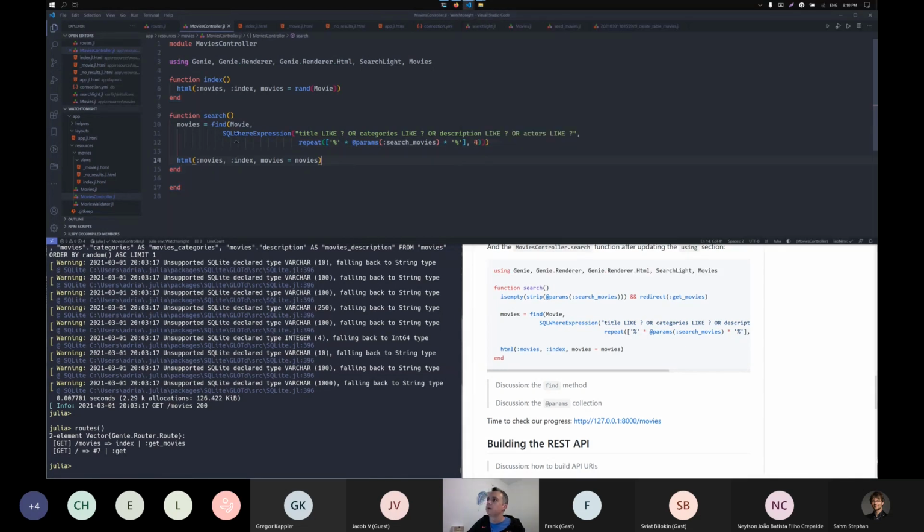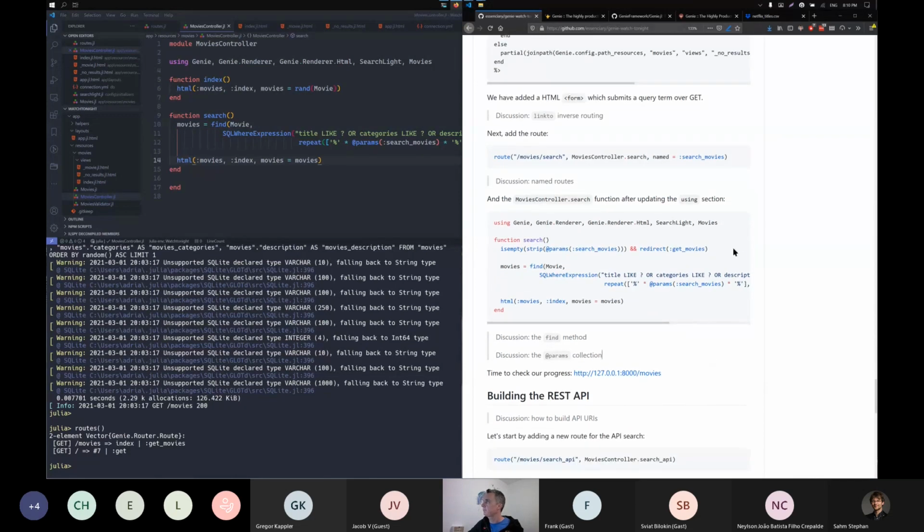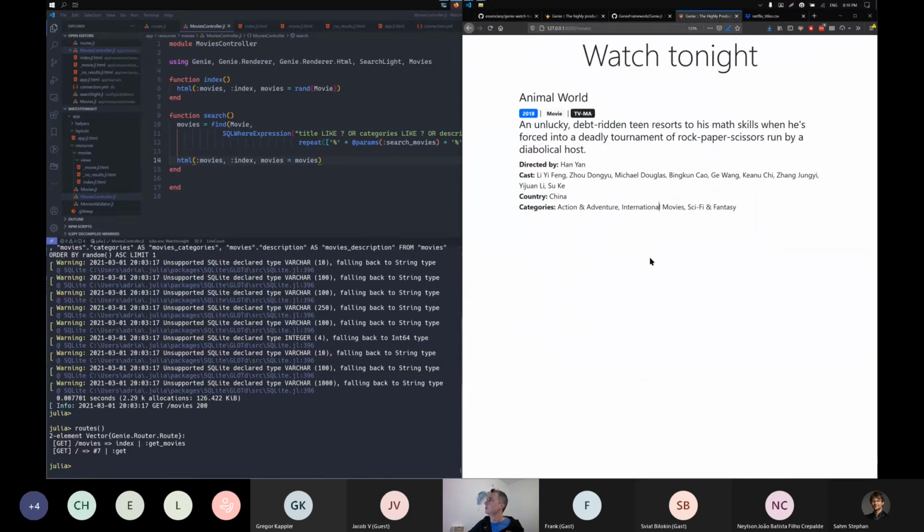Okay, so the first time we used a random selection of movies. Now we actually find movies which match the search criteria. And then again, once we have the result, which we store in the movies variable, we're just going to return it as HTML, and we're going to use the movies index view file again. All right, let's see if everything works.